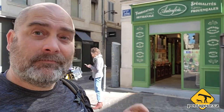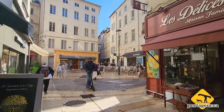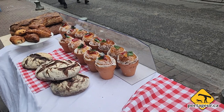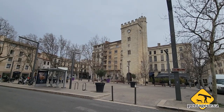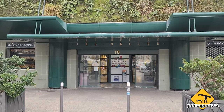At this corner, this is where all the shops start. You can go that way, you can go that way, or you can go this way. Check it. Once you're done the gift shopping, you can head down to the market, which is right at the edge of the street, and buy all the fresh produce and food you can imagine. All great local stuff from Provence.